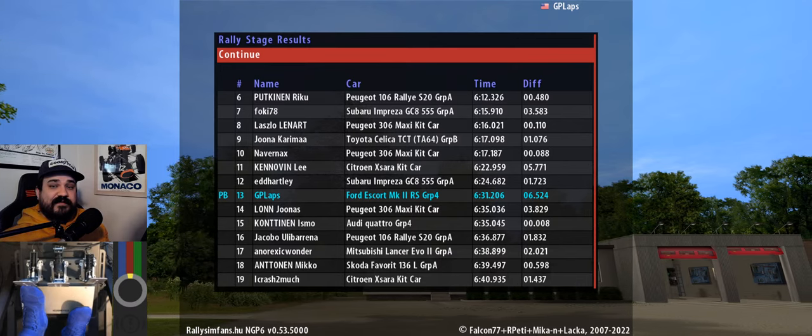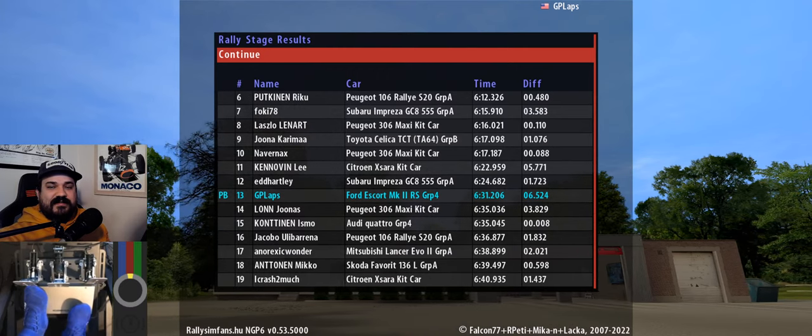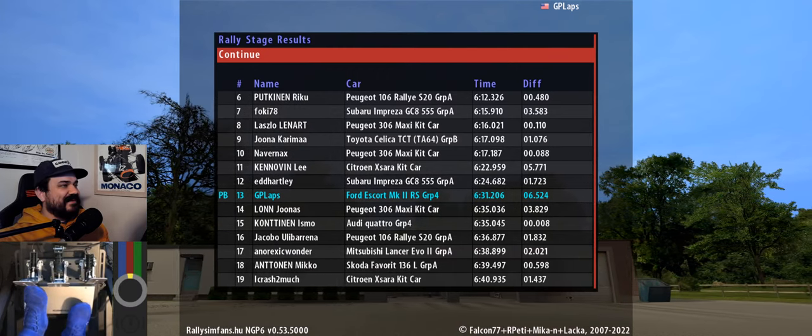The slippers are actually fine, so you don't need racing shoes, but I don't know, they're kind of fun to have, right? Kind of fun to have.